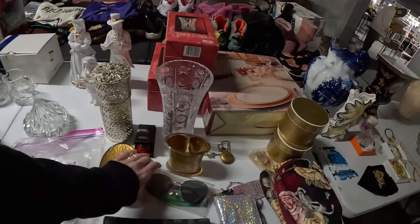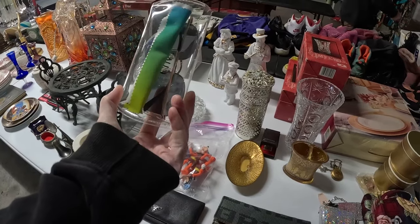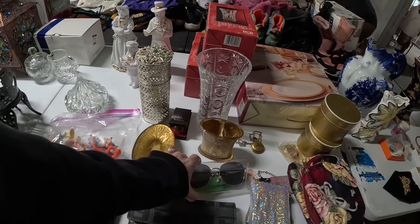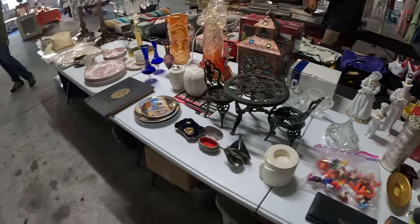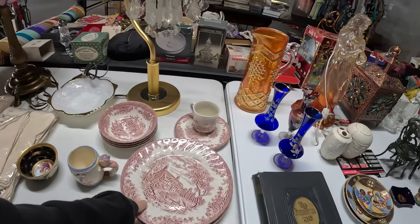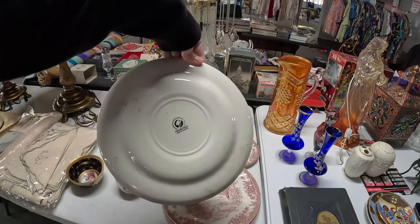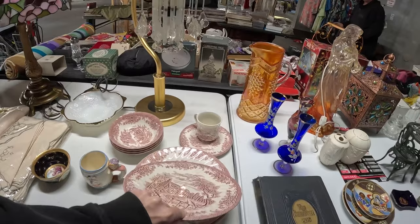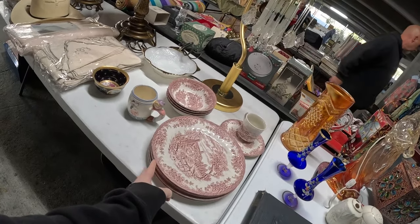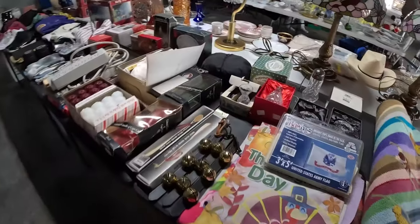These are some fun sheets. Boy. Pretty plates as well. Churchill, again, made in England. A lot of English china here. And this looks like it's a set. Three, four, five plates, four bowls. More of a pinkish.